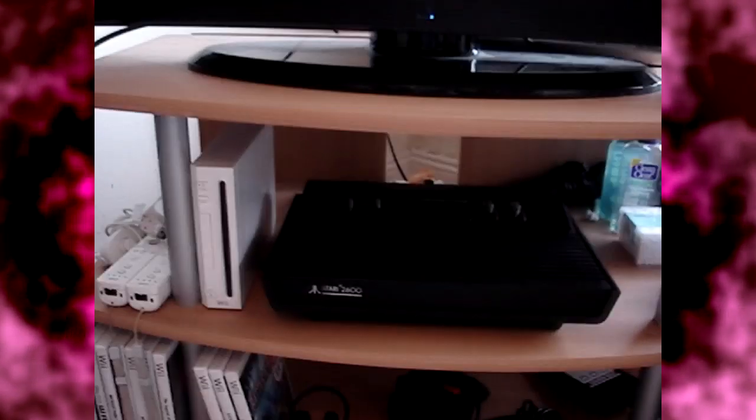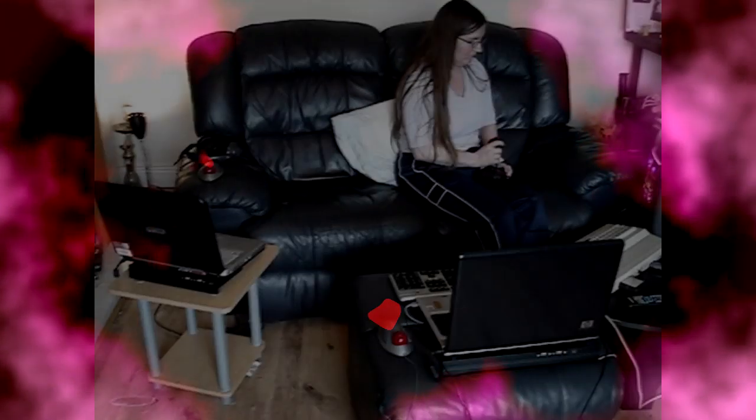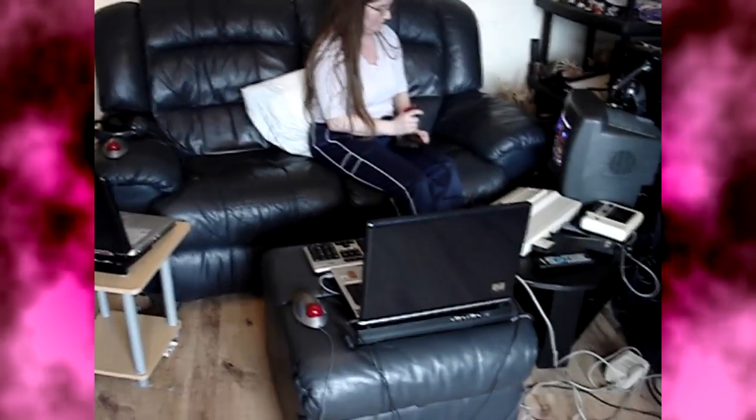Right, downstairs now, and beneath the main TV we have the pride of the collection, the Atari 2600, with all the cartridge cleaning kit behind there. Wii to the left, Wii games there, Atari controllers and surrogate controllers there, and my dog-eared PS2. So, one last thing to show you, the Geek Station. Okay, and finally for this look around, welcome to the Geek Station.